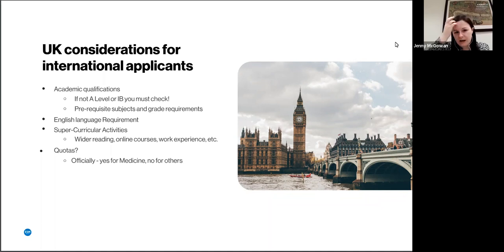So yeah, those are, I guess, my considerations that are specifically for international applicants. And again, if you've got any questions about what I've said there, or how to find out about the academic qualifications that you're studying and so on, please do pop it in the Q&A, and we could maybe come back to that, because I realise I may have mentioned things there that not everybody knows about. So yeah, those are the specific considerations for students applying from Asia.